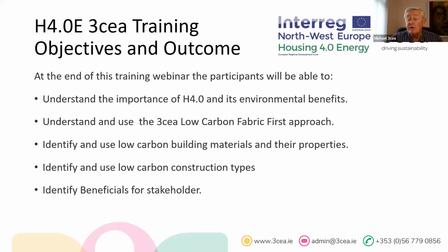But one of the things to date that we have not really been considering is what's called embedded carbon. So if you're going to build a traditional block house with concrete foundations, you have already built a considerable amount of carbon emissions into the building because of the nature of the materials that you're using. So Ralf will be talking briefly about low carbon construction types. These are construction types that have low embedded carbon, and also about the beneficiaries and what is beneficial for stakeholders. Next slide, please, Ralf.